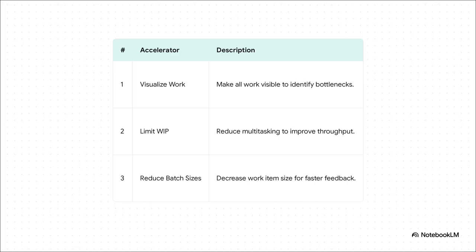Now, to improve that flow, the RTE coaches the ART on what SAFe calls the 8 flow accelerators. A few really key examples are helping the train visualize all of its work so you can literally see where things are getting stuck. They also push everyone to limit their work in progress, or WIP, because we all know multitasking is a huge productivity killer. And they advocate for smaller batch sizes so teams can get feedback much, much faster. It's all about creating a smooth, predictable system.